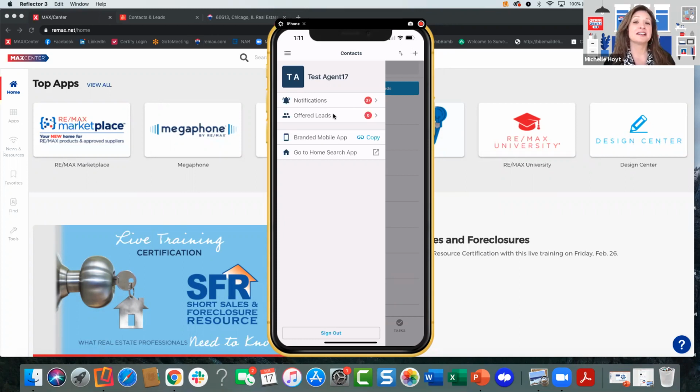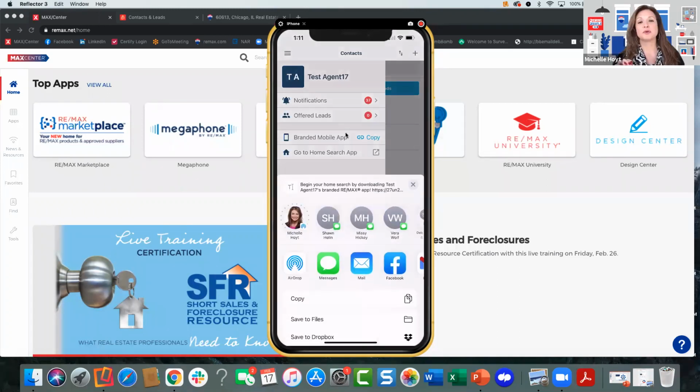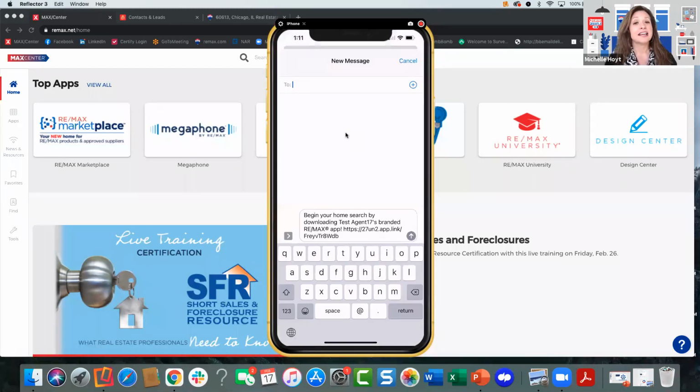But here's what I want to have you do: I want to have you look at the branded mobile app. See how there's a link right here where it says copy. What you want to do is you want to click copy, because what you're going to do is you're going to share your personally branded version of the RE/MAX mobile app. Now what I can do is I can text this. So hit the texting icon and take a look at this.